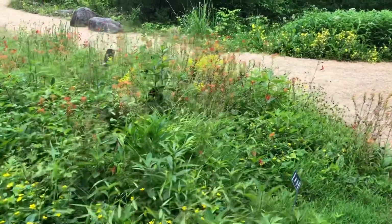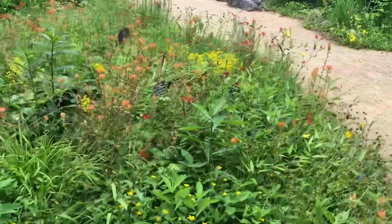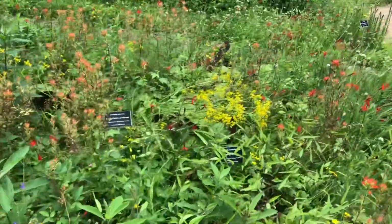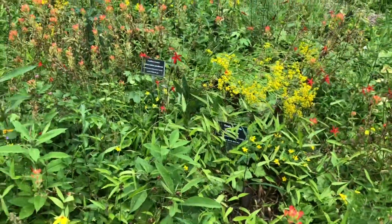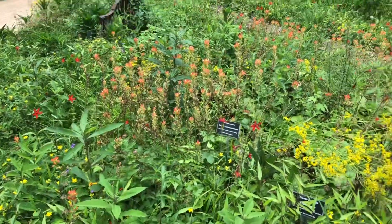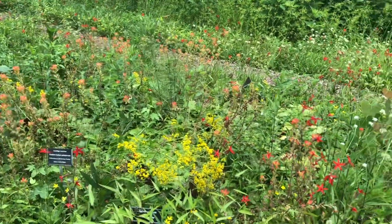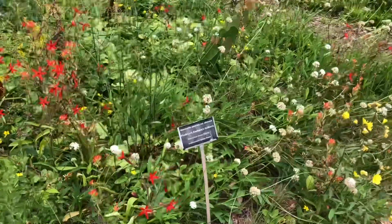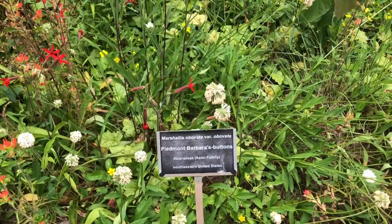And you might remember from my April tour, this pocket with the Eastern Indian paintbrush. And at that time, the tiarella was really in full bloom. And so you can see how a different collection of plants are starting to take over as these plants wane. I love this Marshallia.